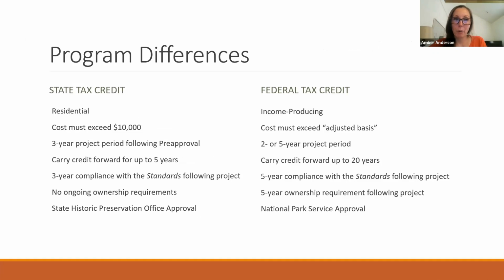Here's kind of a review. I won't read through all of these, of the differences between the state and the federal programs, the different cost requirements and different timeline requirements. One of the biggest ones, and the one that I haven't mentioned yet, is the very bottom. The state program, our office has the final say over, whereas the federal tax credit program, the National Park Service actually has the final say.